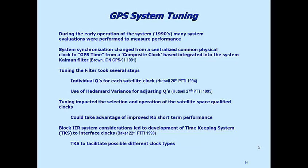And a Kalman filter, if you're aware of it, has a lot of information in it, and it's a prediction type of system.